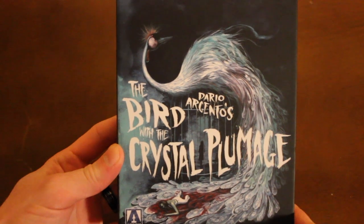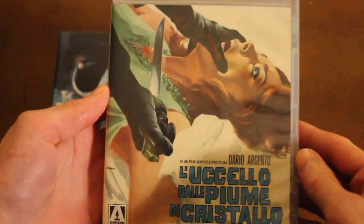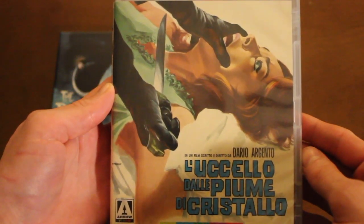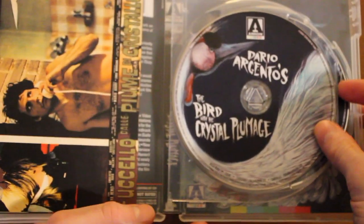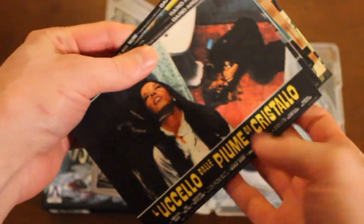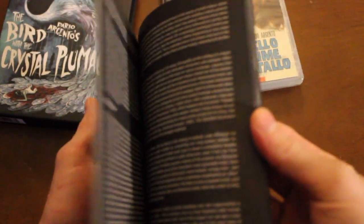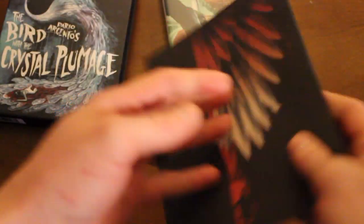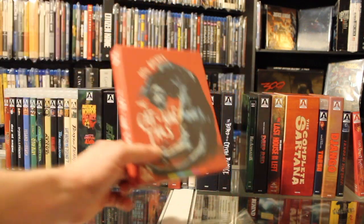The Bird with the Crystal Plumage. Arrow Video, Spine number 95. Released February 27th, 1970. Directed by Dario Argento. This is the limited edition collector box. It comes with a clear Blu-ray case inside. Also includes postcards, a reversible poster, and a 37-page booklet. This is a two-disc set. It includes Blu-ray and DVD. Blu-ray is Region A, and DVD is Region 1. Up next is The Cat O'Nine Tales.